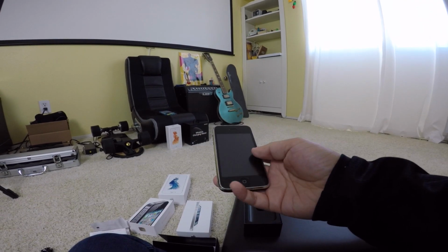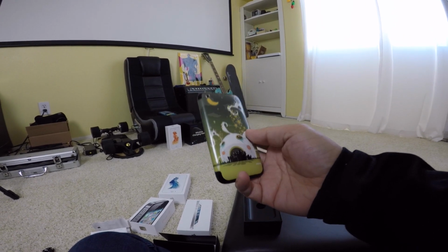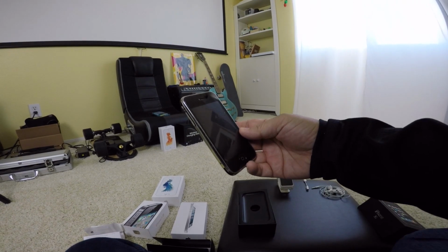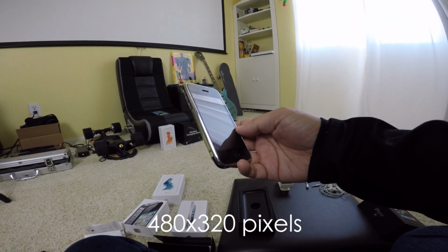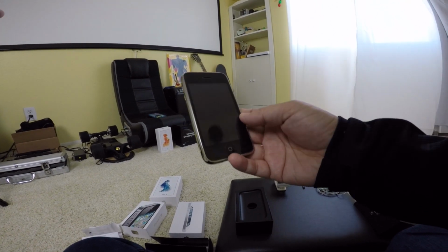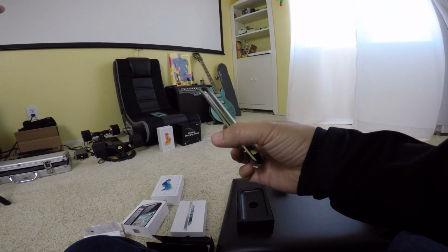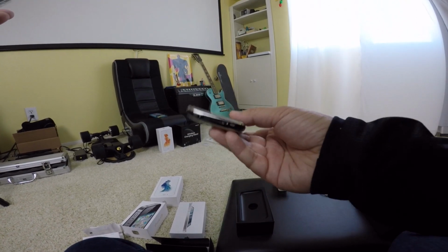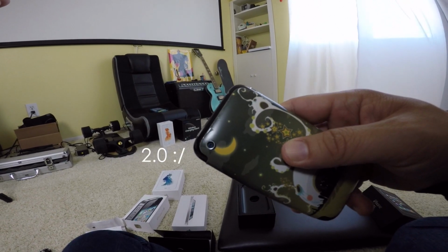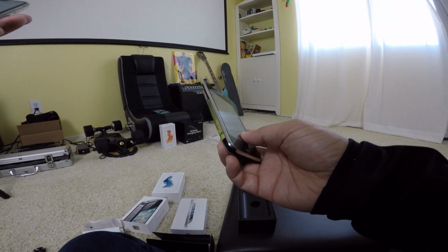So this iPhone 3G came in an 8GB and 16GB, but they also had a white version, which only came in a 16GB. This thing is a 3.5 inch screen with 480 by 320 pixels, 163 ppi. Has a regular Wi-Fi on it, 802.11b, and it has Bluetooth 2.0 on it. State of the art. A 2.0 megapixel camera. Look at that camera right there. 2.0 megapixel.